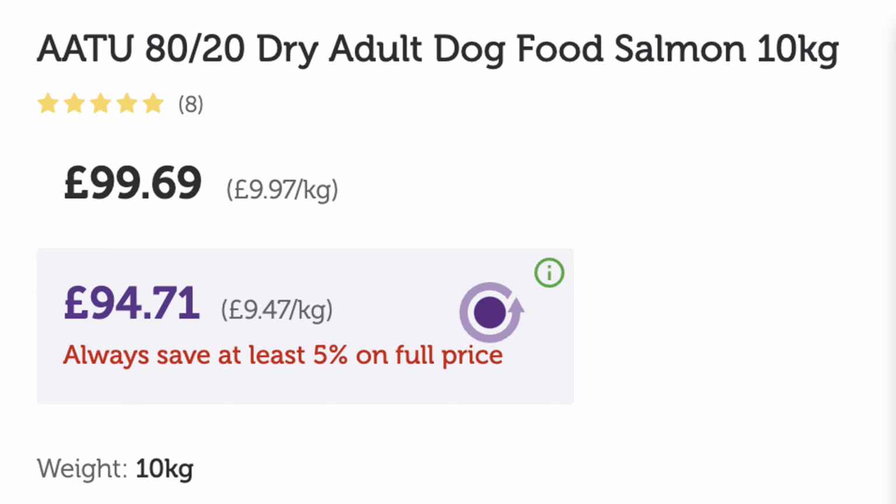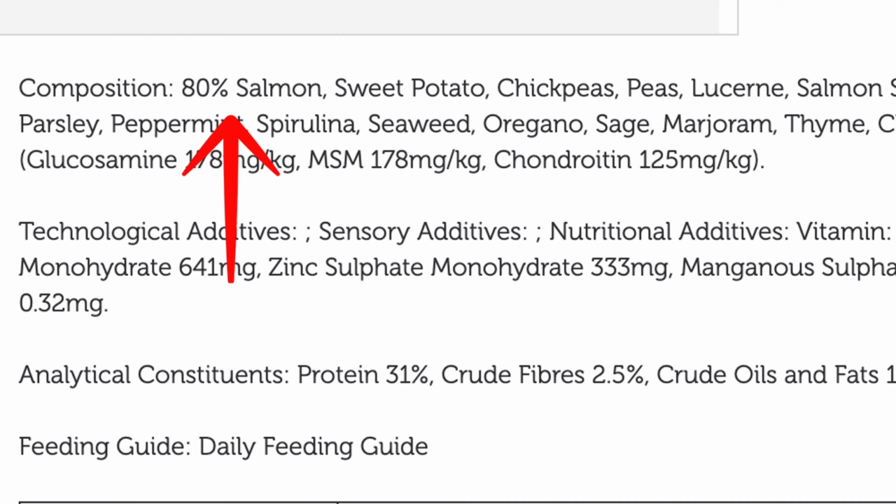The first one I am going to take a look at is the salmon, and this is a 10 kilo bag, and this will set you back about £100 depending where you get it. Now, the composition is pretty good. We have 80% salmon, even though they don't really specify where the salmon is coming from, but salmon nevertheless. 80% is a wonderful thing to see. 80% is pretty much as high as you can get it.